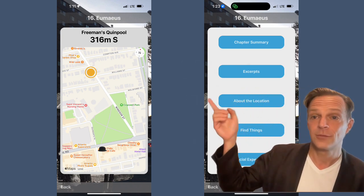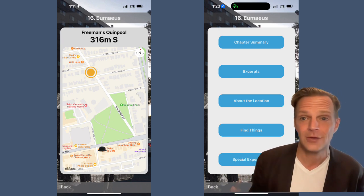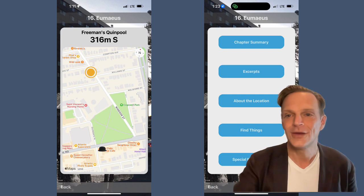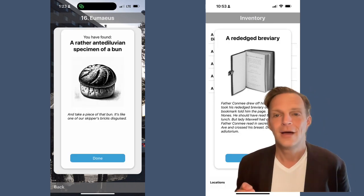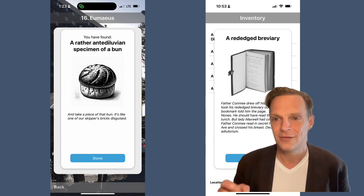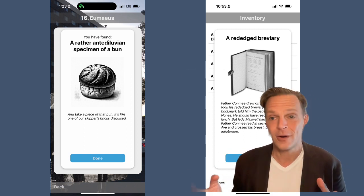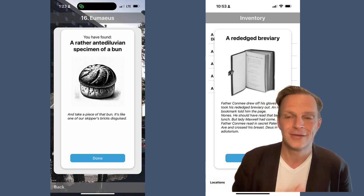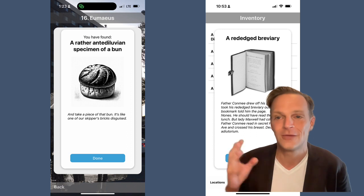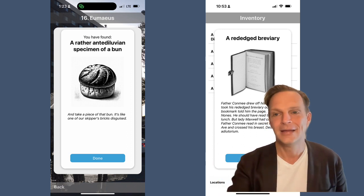So you can get a summary of the chapter, you can get excerpts from the text of the chapter, and there's information about the locations. You can also find things. So it's a little bit like a loot box from a video game. Each location has a bunch of different items, and you're randomly given one for each location. So if you're traveling with other people, you'll notice you all have different items collected at the end of the day, which I find kind of cool. These are items that feature in the book that people are carrying around with them. And it's kind of a fun way.